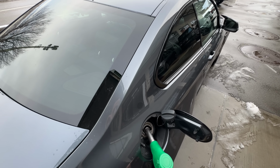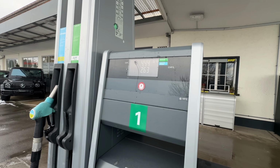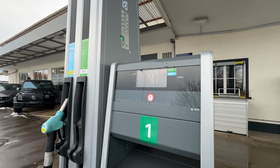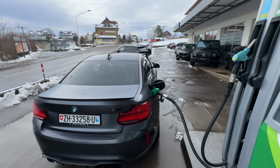Put 95 into the first click. Let's see what will happen. 8.9 is what it says to 100 kilometers. That's not a good result, friends. According to my calculations, it should have used 9.4 liters, 9.5 to round it up, and it used 10.5 to 107 kilometers, which is not good at all.